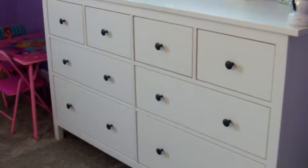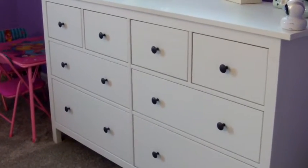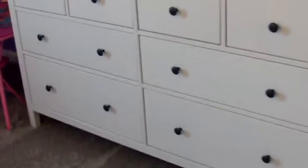Okay. And then she's had this since she was born, the HEMNES, I think that's what it's called, IKEA dresser. I got the big one because I actually used the top of it as a changing table, so it was really nice to just have one thing. And the drawers are really big. This is something we could probably use, so it definitely is something that'll last her.